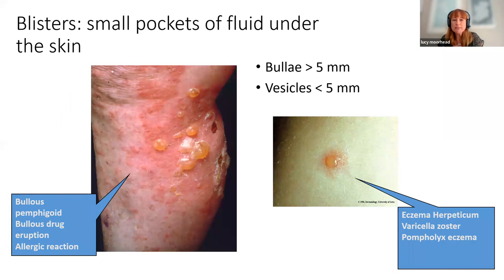So moving on to blisters, two types of blisters. Obviously, you've got your larger blisters that you see with bullous pemphigoid, bullous drug eruptions and allergic reactions, and then your smaller vesicles that you see with eczema herpeticum, varicella zoster and pompholyx eczema.